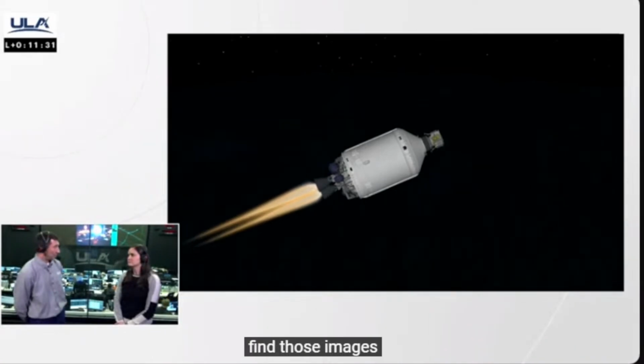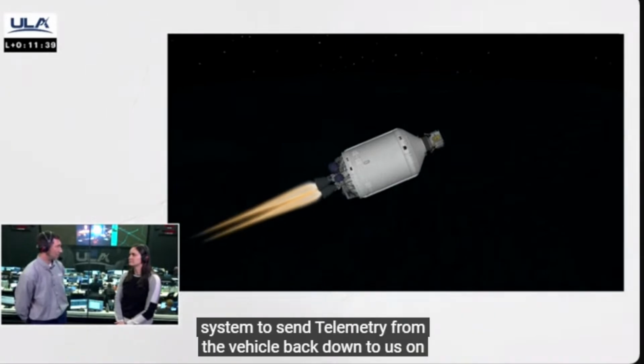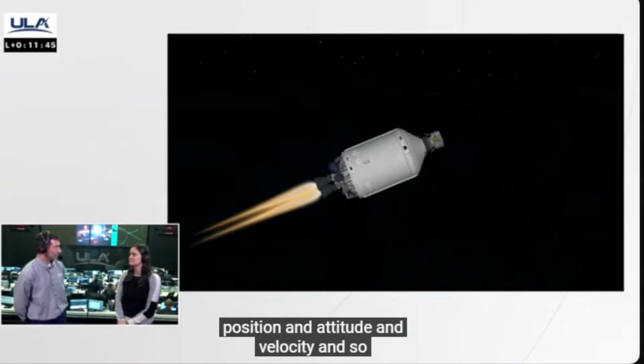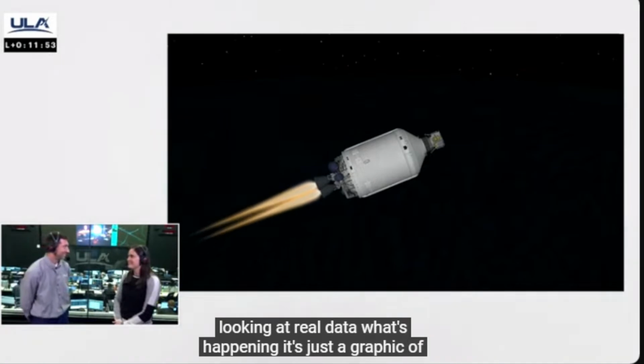As we get further downrange and go over the horizon, we no longer have that direct link. So we rely on NASA's TDRS system to send telemetry from the vehicle back down to us on the ground. In that telemetry data, we get information like position, attitude, and velocity, and we use that to drive the animations you see here. Okay, so we're looking at real data, it's just a graphic of it instead of the real thing. That's exactly right, yes. Awesome, that's really cool.